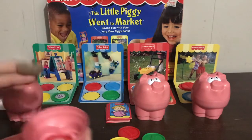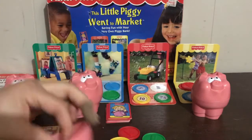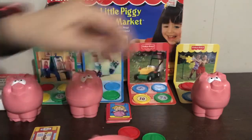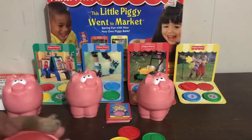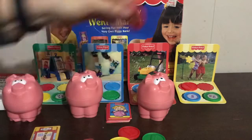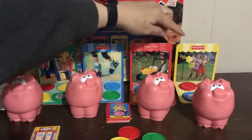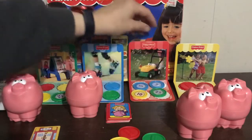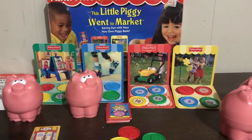Nope, no yellow. Red. A blue. Red is the first to get all their coins. So I think we might have a tie game between yellow and red. Congratulations if you picked red or yellow. You get to buy the lawnmower and you get to buy the sprinkler. So those two players get to buy their toys.